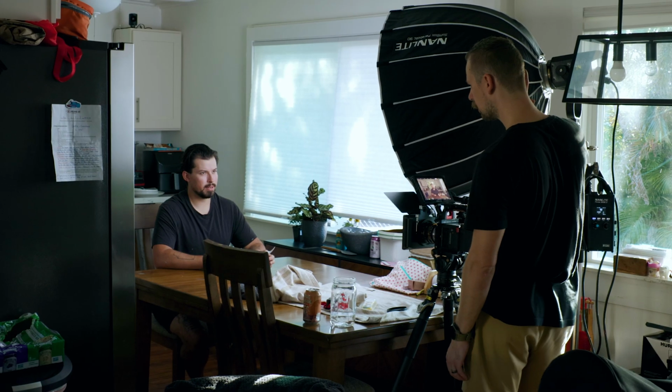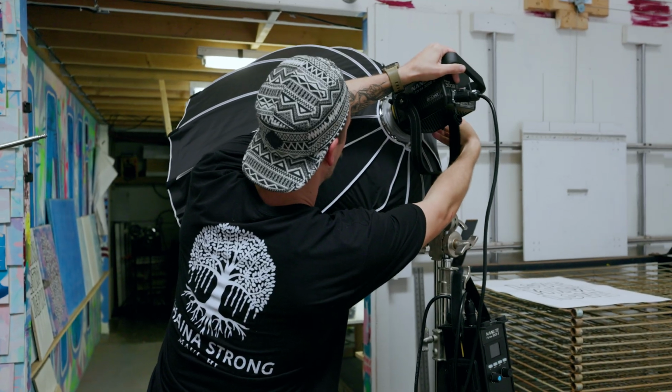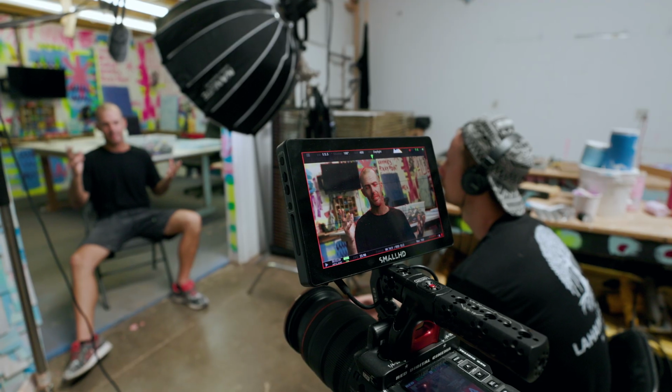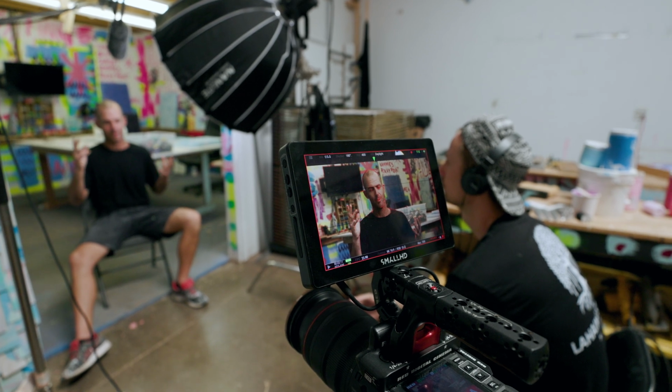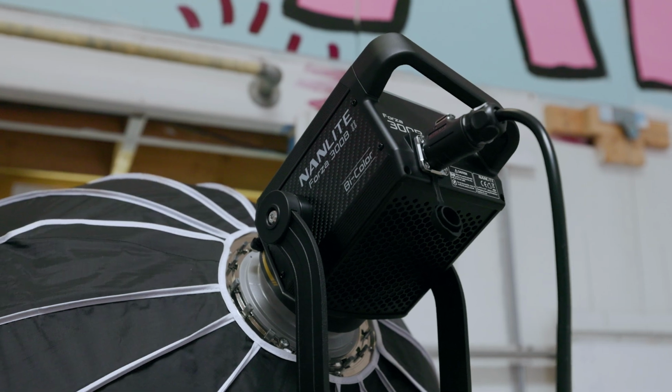Another one of those kind of no-brainers was investing in a solid light. Now, whether that's being able to save up for a giant kit or not, I think just having one great key light is a must. I recommend the Nanlite Forza 300B2. That's what I currently have.